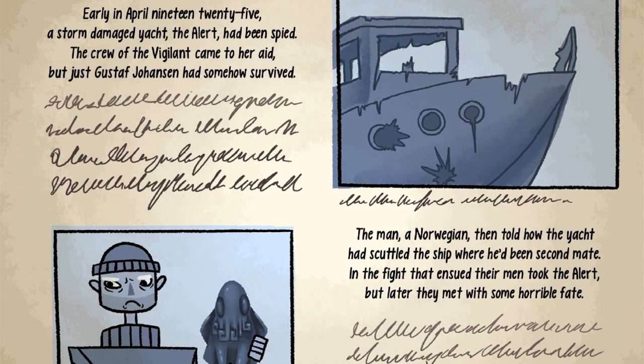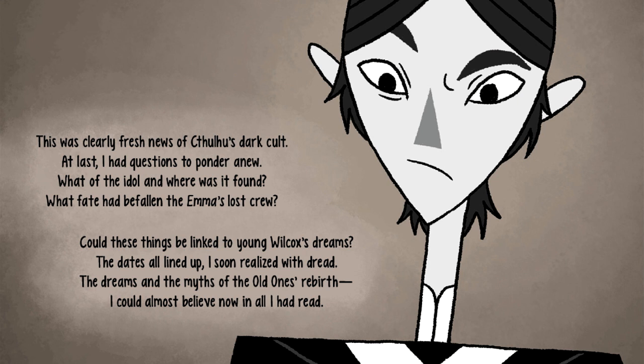Early in April 1925, a storm-damaged yacht, the Alert, had been spied. The crew of the Vigilant came to her aid, but just Gustav Johansen had somehow survived. The man, a Norwegian, then told how the yacht had scuttled the ship where he'd been second mate. In the fight that ensued, their men took the Alert, but later they met with some horrible fate. This was clearly fresh news of Cthulhu's dark cult.